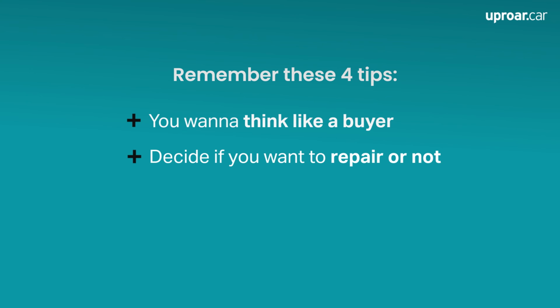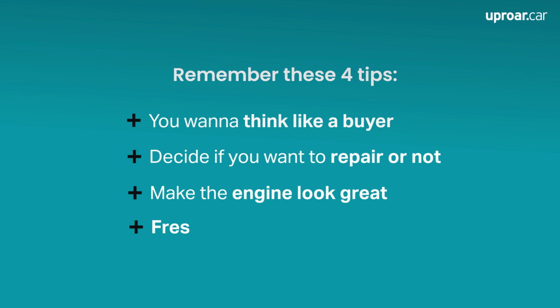Third, clean under the hood of the engine. Make it look great. Make it look brand new if you can. But make it look like you've taken some type of care of your car. Now, number 4, freshen your car up. And I'm talking about from the moment you think about selling your car, freshen it up. Start getting your smell out of it. Your smell has been there for a while, so it's going to take a while for it to get out. These are my tips on how to prepare your car for selling.